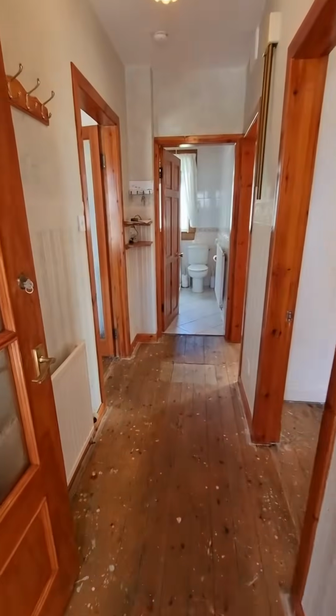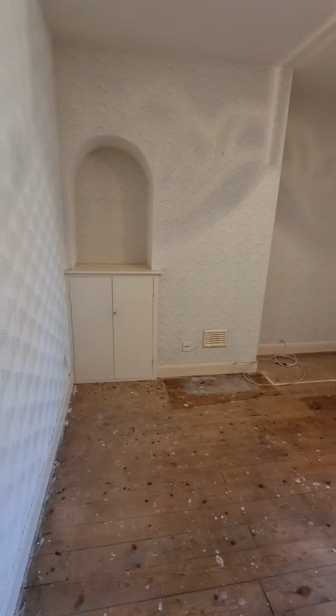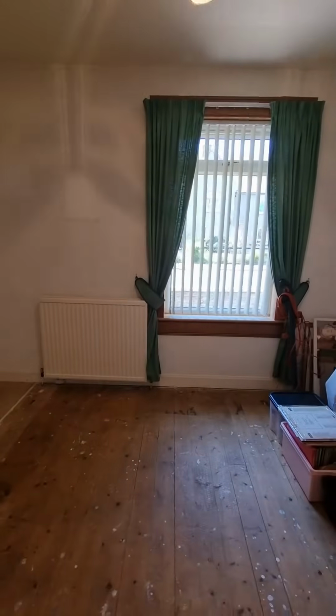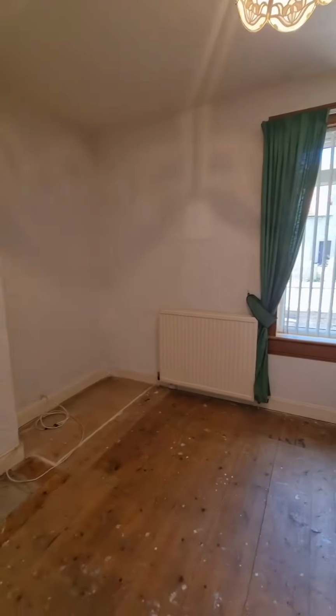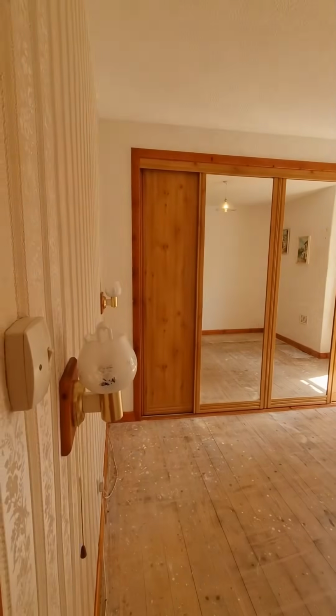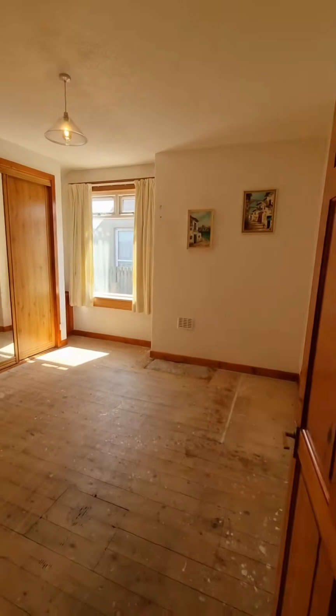So as we go in, you have the hallway. Off to my right hand side here, we've got the first of the double bedrooms. As I said, 4 bedrooms in here. So a good sized double bedroom, as you can see here. And then off to the rear, we've got another double bedroom. You can see the big wardrobes for storage. But again, a good sized double bedroom.